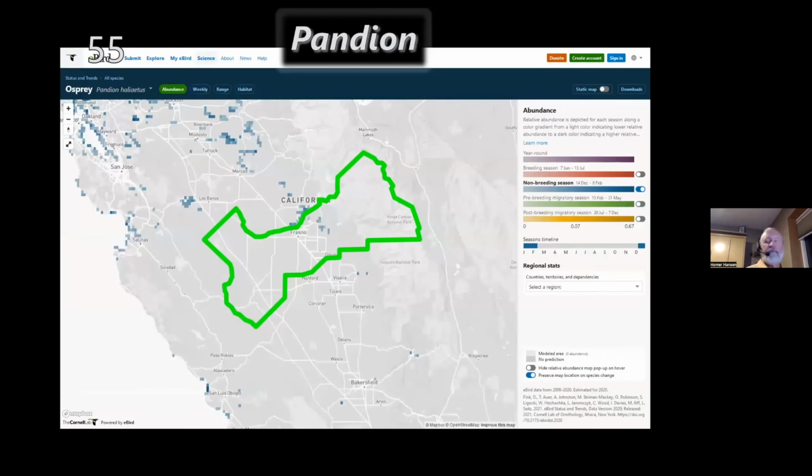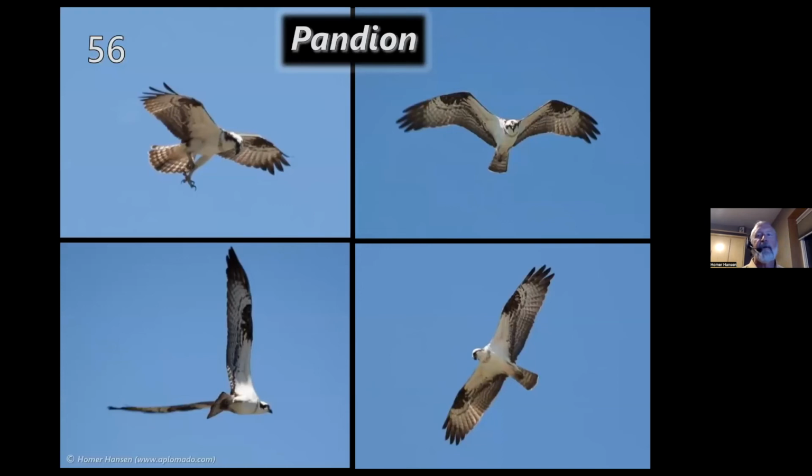And then wrapping it up before the evening gets too late, I'm going to talk about a bird that's locally abundant. Of course, Pandion, they're in their own family as well as their own genus. Of course, our ospreys. What a fun bird to finish the evening on.